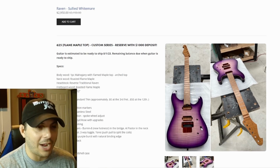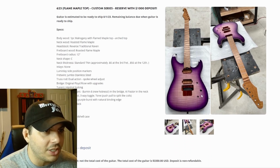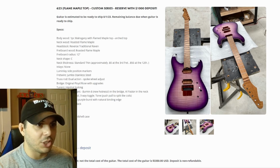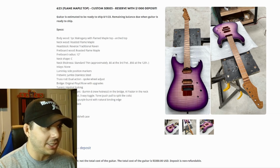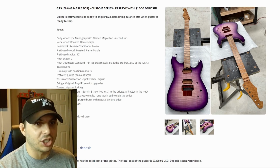So here's a 625. The other one that I was looking at, the green one that I really like, is a 624. So I'm truthfully not sure what the difference is. I guess the body style is a little bit different. But so this one, okay, I guess this one's in the process. Maybe you could add what you want. Yeah, so a $1,000 deposit. Oh, no, $3,300. Huh. Oh, so they're still in the process of making it, just kind of showing it off.